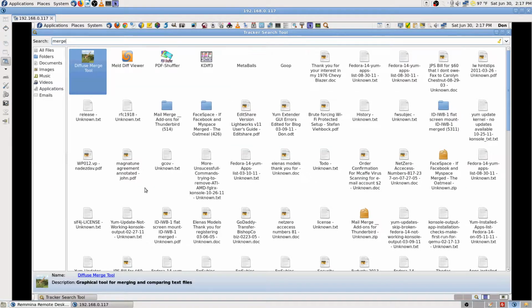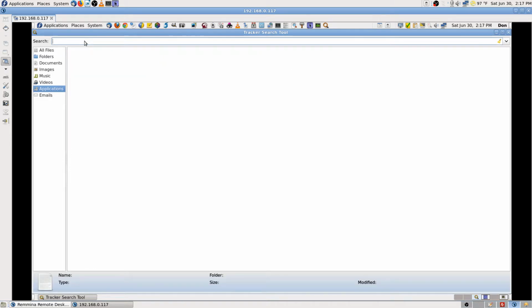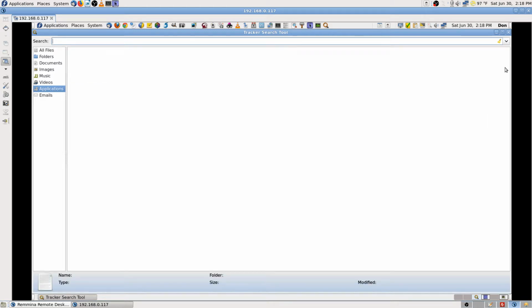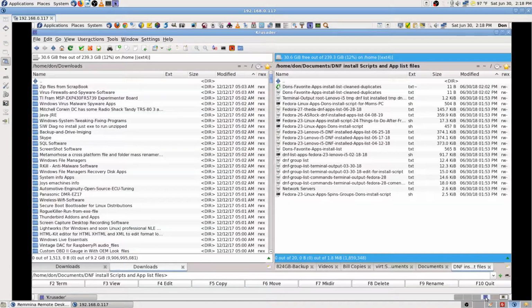See, there's things about this system that I miss, like that searcher. I really do like it, even though it uses a lot of resources. File, merge, duplicate, let's see. I don't know why it only shows that one app, because I have more. That's a backup. Deja Dupe, that used to be the default backup utility that came with Fedora. I didn't like it much. I like Lucky Backup.